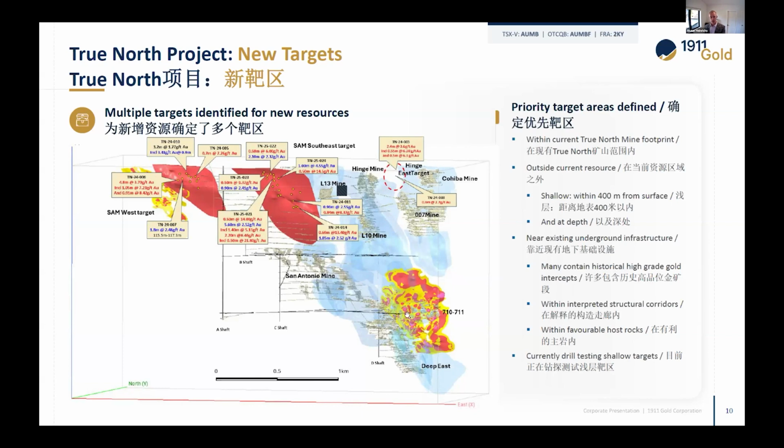And what's exciting for us is this area that we've been drilling on surface, which we call the SAM Southeast, which really just means it's southeast of the San Antonio mine. It connects, it looks like it lines up. It's the same structural unit as this area down here. So we've created over a 1 kilometer area where we can fill in. We're going to get underground here into the 16, and we're going to start following this area down.